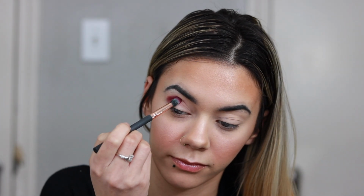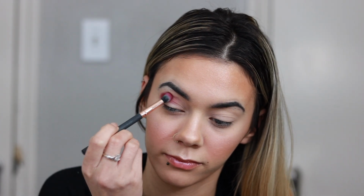So I'm going to start with the shade Semsa. And I'm using, I believe, just a Morphe brush that came in that Morphe set, the same as the one that I used to set my lid. And I'm really not nervous with this palette like I was with the Morphe palette because I know Anastasia has pretty good shadows.